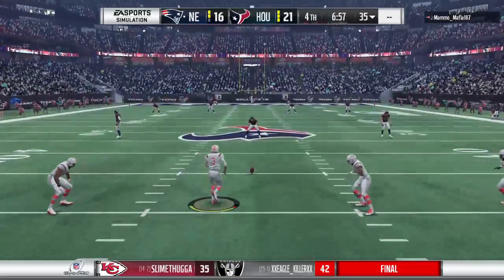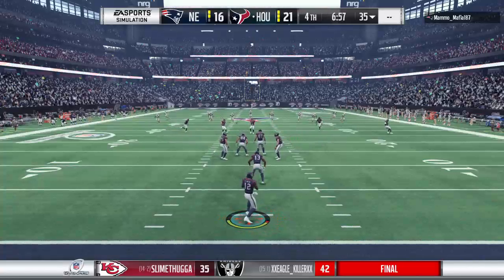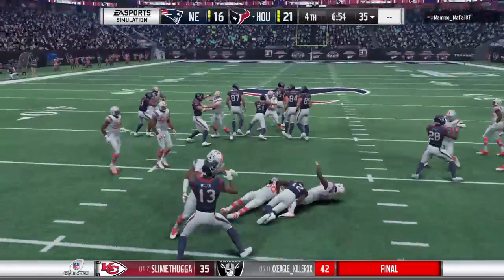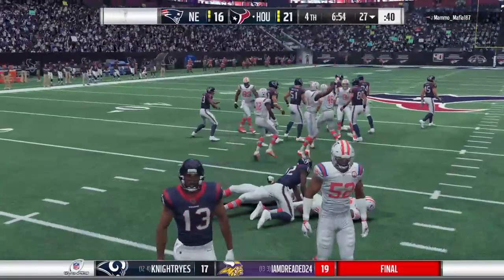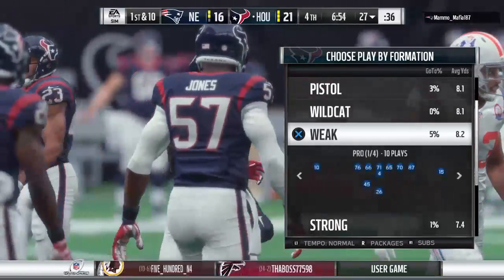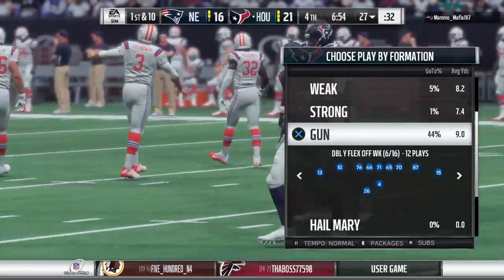Gostkowski now out to kick it away. Here comes Bruce Ellington on the return. And he'll take this across the 25, couple extra yards up to the 27-yard line. And now out comes Houston. And for them, a touchdown their last go-around. Obviously, they'll be hoping to do that again.